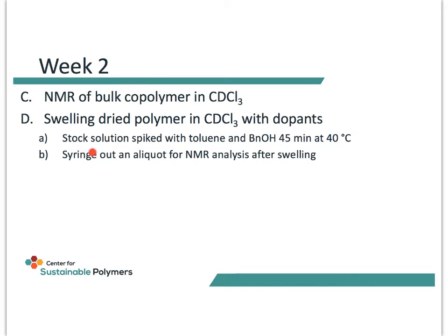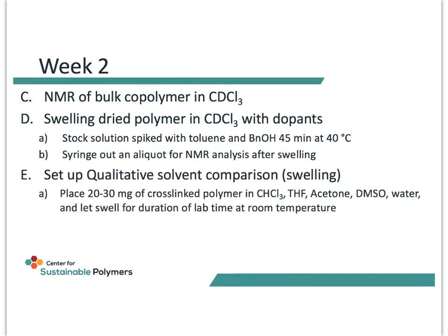We're going to do that with a stock solution spiked with toluene and benzyl alcohol for 45 minutes at 40 degrees. After you're done, you're going to take an NMR analysis of the solvent that's left over and see what is in that solvent. That'll be explained a little bit more in a second.